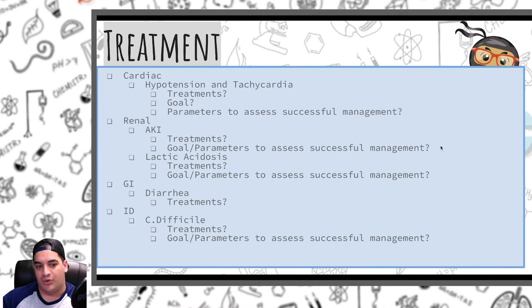Okay, so AKI, what are my treatments? Lactic acidosis, what are my treatments? How do I know if I'm treating them successfully? GI, they have diarrhea. What's my treatment for that? And then lastly is, how do I treat the actual C. diff? All right, so you guys are starting off with the first one for cardiac hypotension, tachycardia.